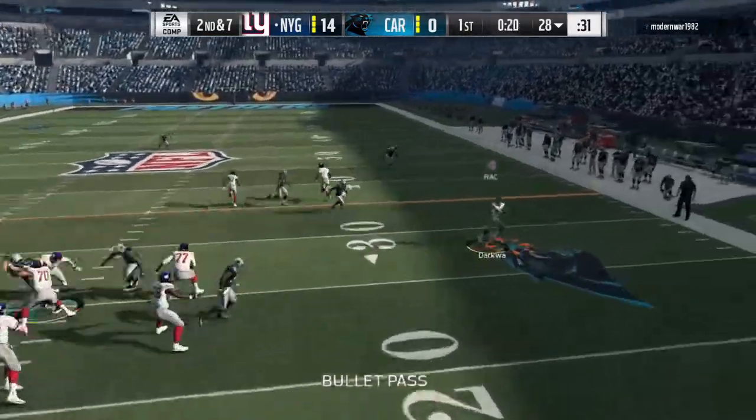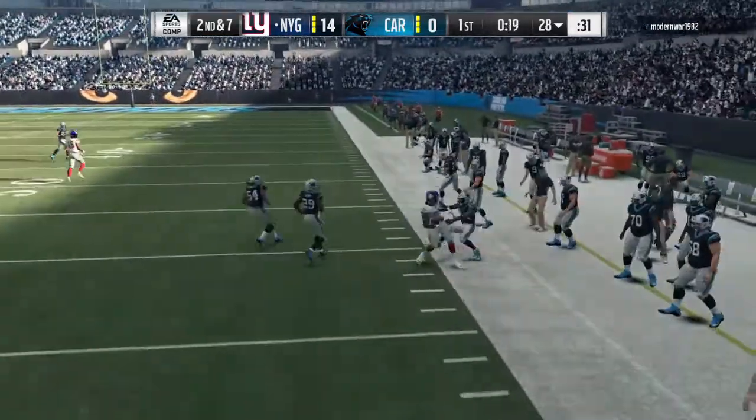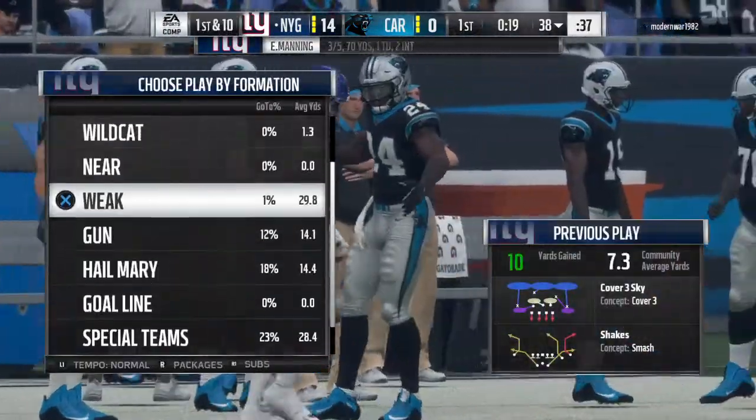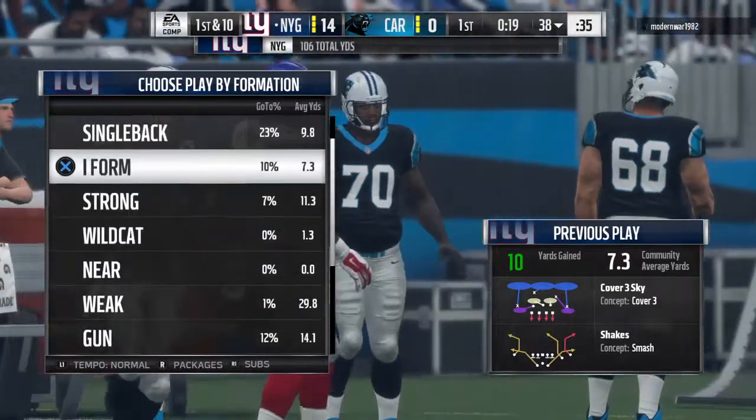Now Manning throwing on second down. He's going to find his running back. It's complete. Give him 10 yards on that one, and that'll earn him a fresh set of downs.